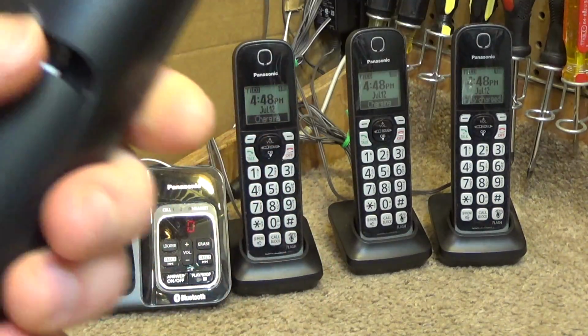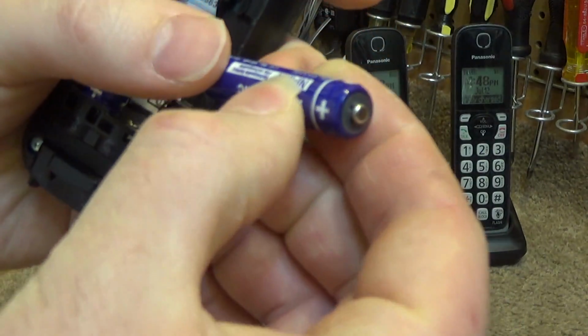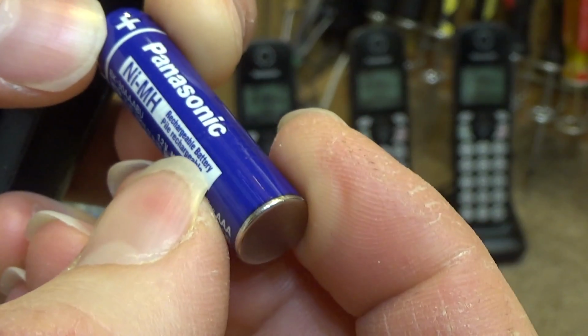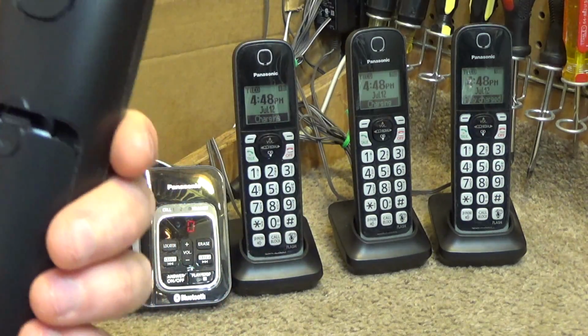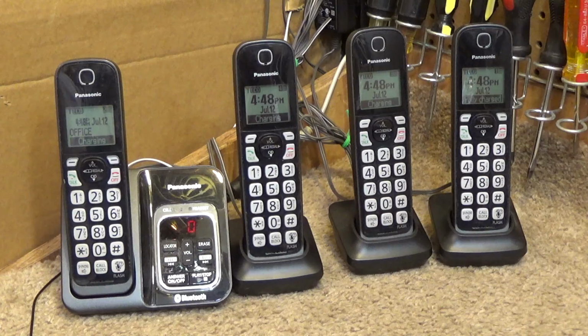Oh, the batteries. Let's see what kind of batteries it has here. It has the 300 milliamp. And these batteries are about 3 years old. So it'll be interesting to see how long these batteries last. The batteries seem like they're still okay, but really they'd have to be left off the cradle or used for a while to get a good idea as to how long the batteries hold up over time.